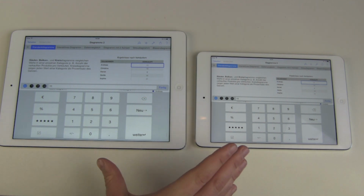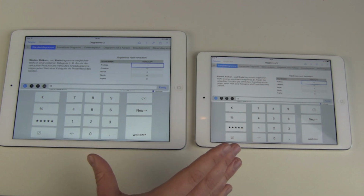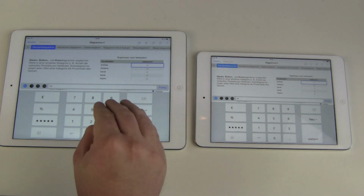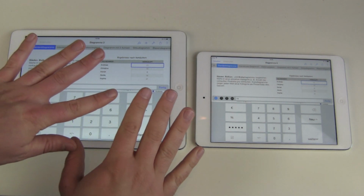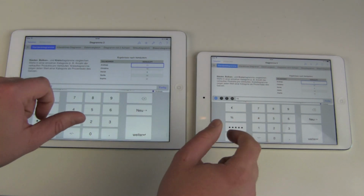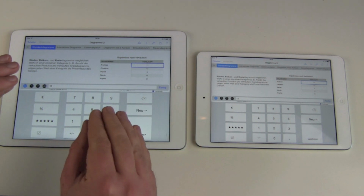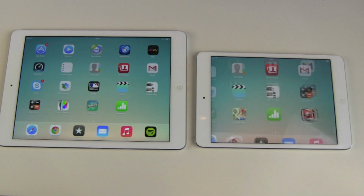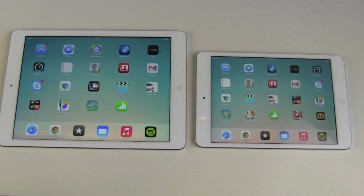An advantage in both devices: they're Apple products, so we've got a lot of stuff for them. We've got cases, keyboard cases, and all the stuff which makes typing easier. Typing on the on-screen keyboard with 10 fingers, not really. Often you use 6 or just 2 for typing around. And yes, typing on the bigger screen is of course definitely nicer than on the smaller one, but the smaller is still doable. No problems here. It's just if you are using it more productively, then definitely the iPad Air.